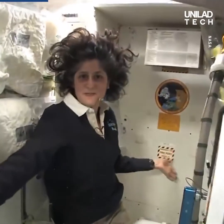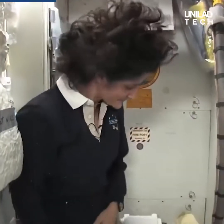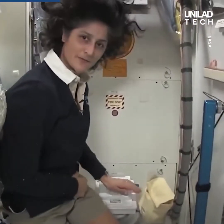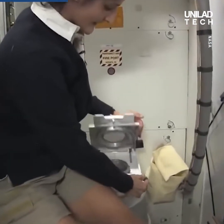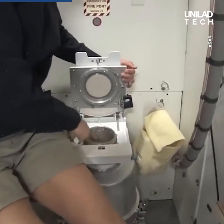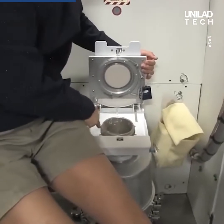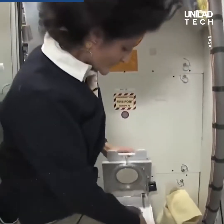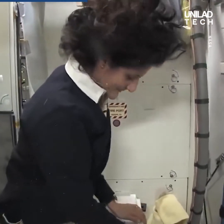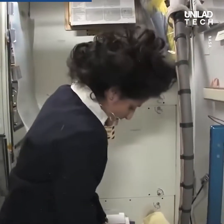Here we are at the throne, and of course it serves two functions. Number 2, right here. I'll show you. But you see it's pretty small, so you have to have pretty good aim, and you'll be ready to make sure things get let go the right direction. And it smells a little bit, so I'm closing it up. And that's of course for number 2.